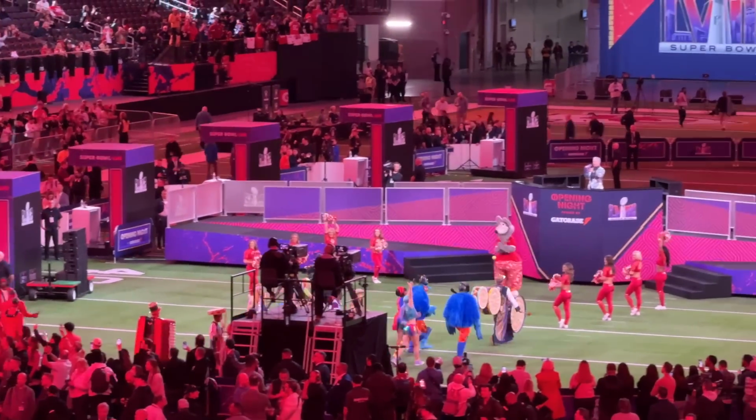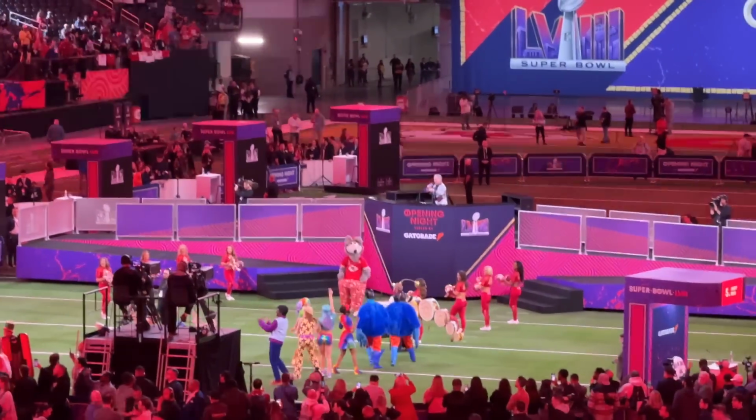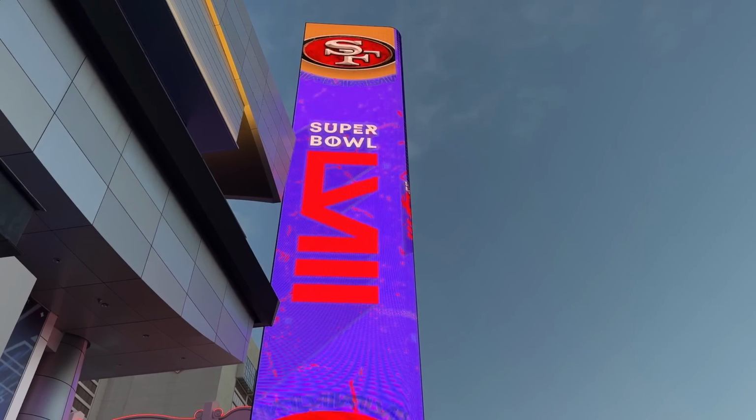I think that's a cool hack to get into different stadiums if you're going just to be around the Super Bowl. I know a lot of people travel to the Super Bowl cities just to be a part of the event and watch the game and the atmosphere and stuff. So I think this is a good way to get in there, maybe get some souvenirs.